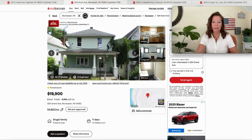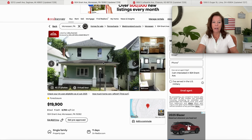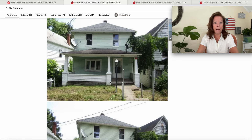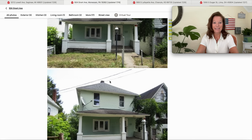It's been on the market for 11 days. Doesn't state the year it was built. So let's see how much house we're getting for our money in Monessen, Pennsylvania. This is really pretty. This is like a four square with a beautiful covered front porch, shingle roof. We're in a neighborhood, and in these areas in Pennsylvania, you're pretty close to your neighbor, so it's love thy neighbor, I would say. But this is really pretty.